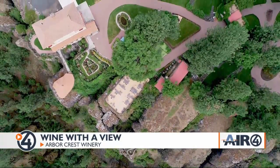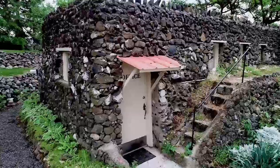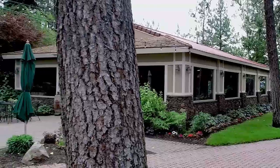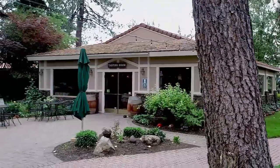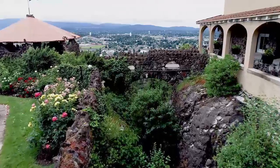We're at the Cliff House Estate, which is home of Arbor Crest Wine Cellars. We host weddings, concerts, but our primary core business is wine tasting and making wine. First time I came up here, it was mind-boggling. I felt like I was in Europe, and here we are in Spokane.